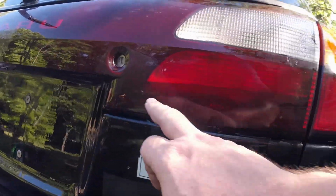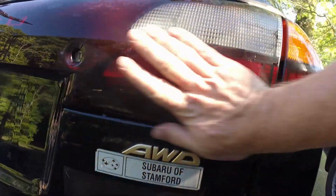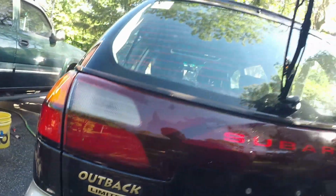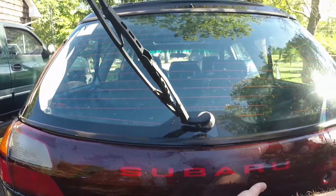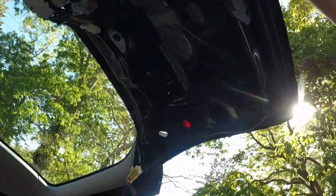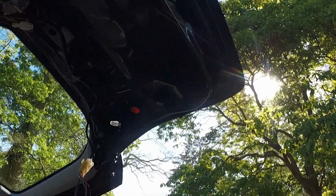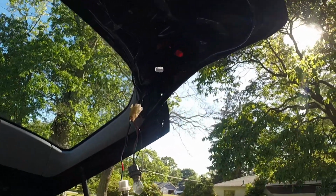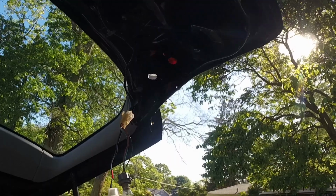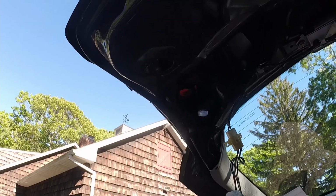Now you can clearly see on this taillight where there's a water line in there, where water had collected. This side doesn't have it. So we're gonna lift the hatch. Hopefully water does not come pouring out of the side. Nope. Oh, there it goes. There it is. There's the leak. Oh, that side too. Nice.